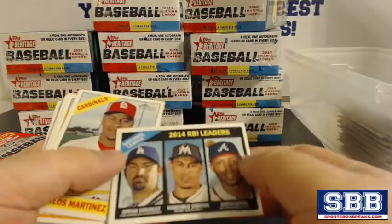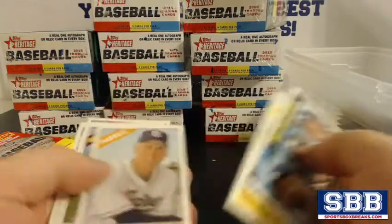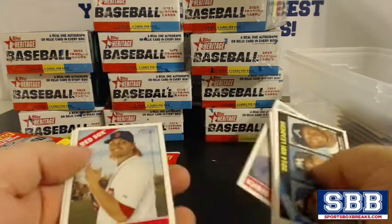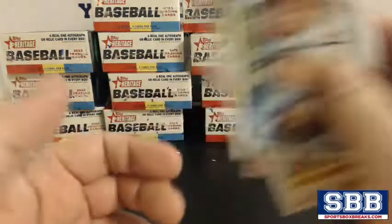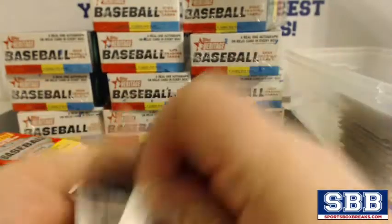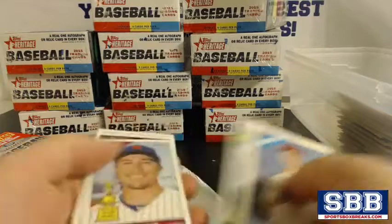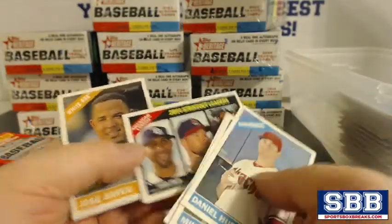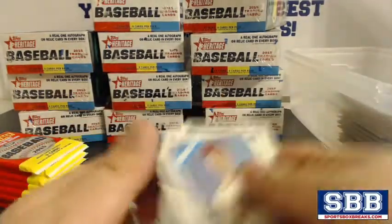You got a triple there. If it's not numbered, it goes to the team on the left. So that's Adrian Gonzalez. Keep going here. Strikeout leaders, then I'll go David Price, not numbered, Jose Abreu, and Mike Minor.